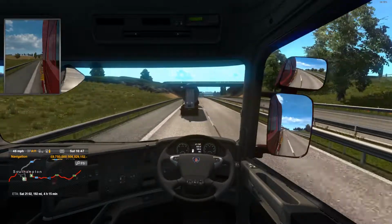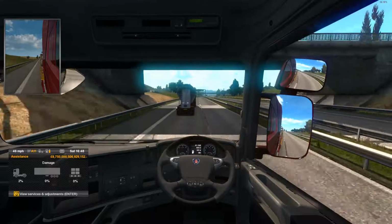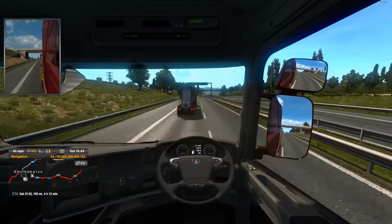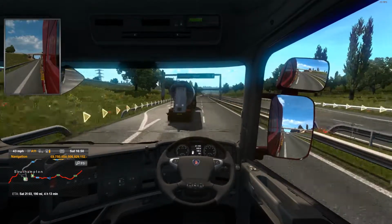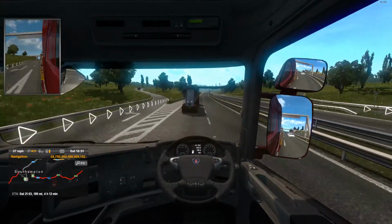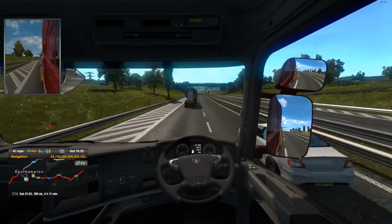So we are going quite smoothly. Let's check our damage counter. There's no damage apart from, I think, a few hitches across the roundabouts there. Whoa! That was quite close. I thought he was going to brake very hard all of a sudden. But nope, we're doing okay.